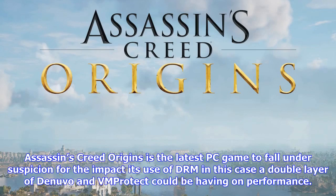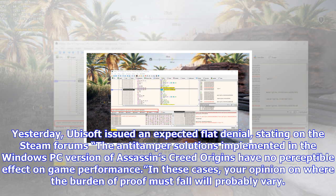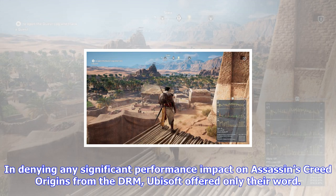Assassin's Creed Origins is the latest PC game to fall under suspicion for the impact its use of DRM, in this case a double layer of Denuvo and VMProtect, could be having on performance. Yesterday, Ubisoft issued an expected flat denial, stating on the Steam forums the anti-tamper solutions implemented in the Windows PC version of Assassin's Creed Origins have no perceptible effect on game performance.